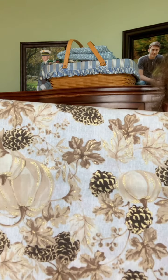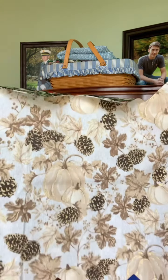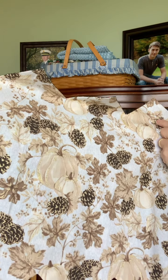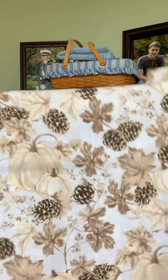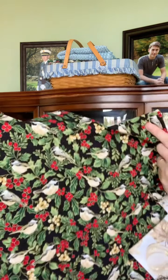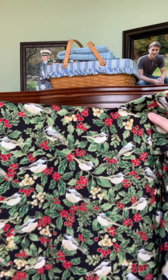You see the fabric. It's these pumpkins and pine cones with a gold, oops, I've got it upside down. It's a directional fabric, so she did tell me that. There we go. It's so pretty. The pumpkins and the pine cones and the leaves. Oh, I love it. So that's on one side, and then the other side is chickadees. So it's holiday chickadees and holly berries. That's the other side.